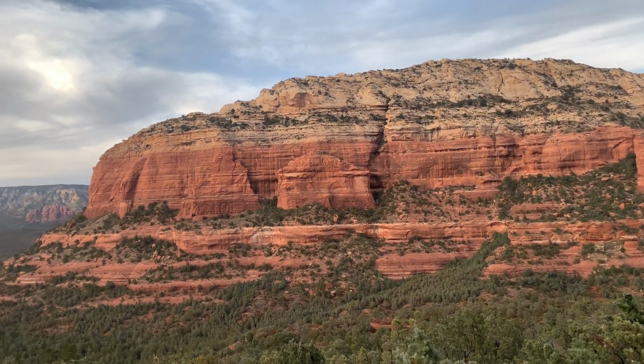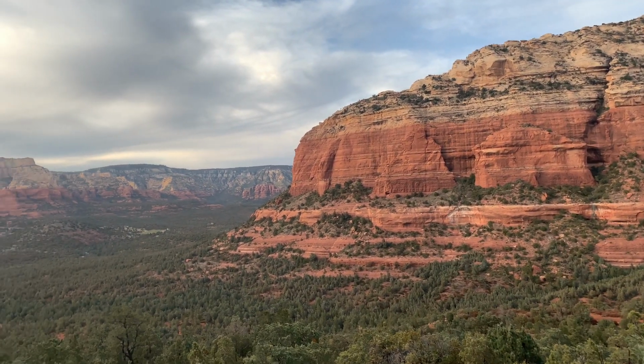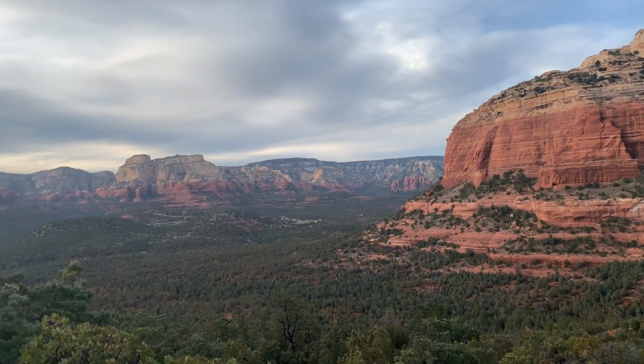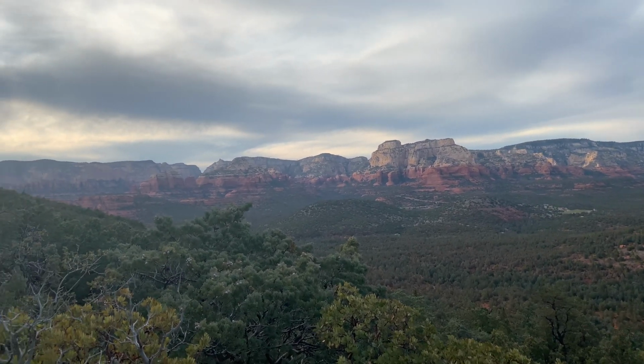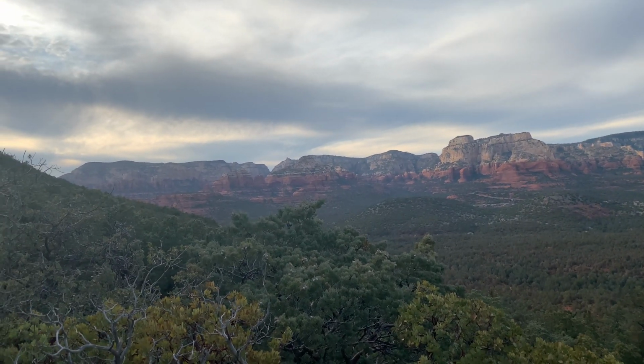Just beautiful here in Sedona. What a great way to end the day. Here at Devil's Bridge.